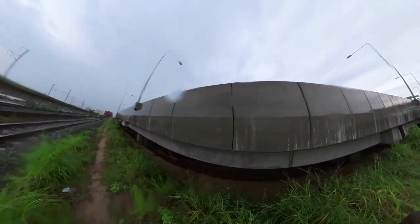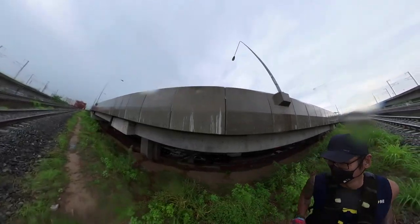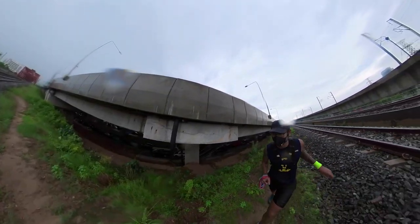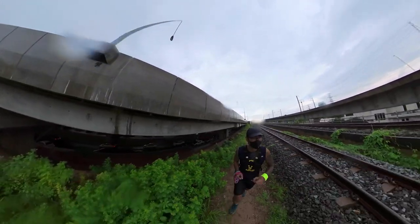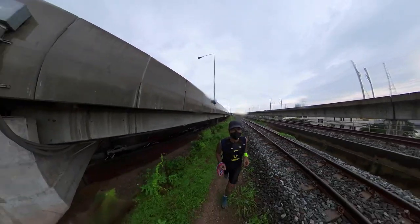Finally, we're crossing the Kapraya River. Yeah, the other time I actually went up over here. I don't know why. I didn't see the staircase. I actually crossed over there. Okay. Let's take over. I don't think I can jump over. There's a big gap over here.